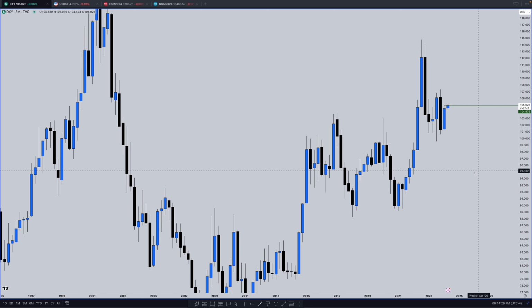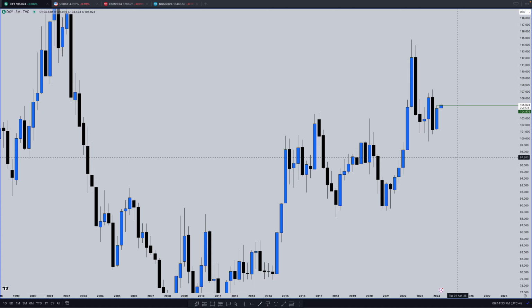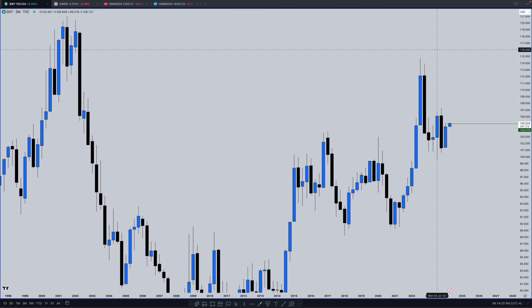So with that, we'll get right into the intermarket analysis. Starting with the DXY 3-month chart, we have this impulse range from low to high, and we've retraced down into a discount. More specifically, the fair value gap here, that also overlaps with the bullish breaker.